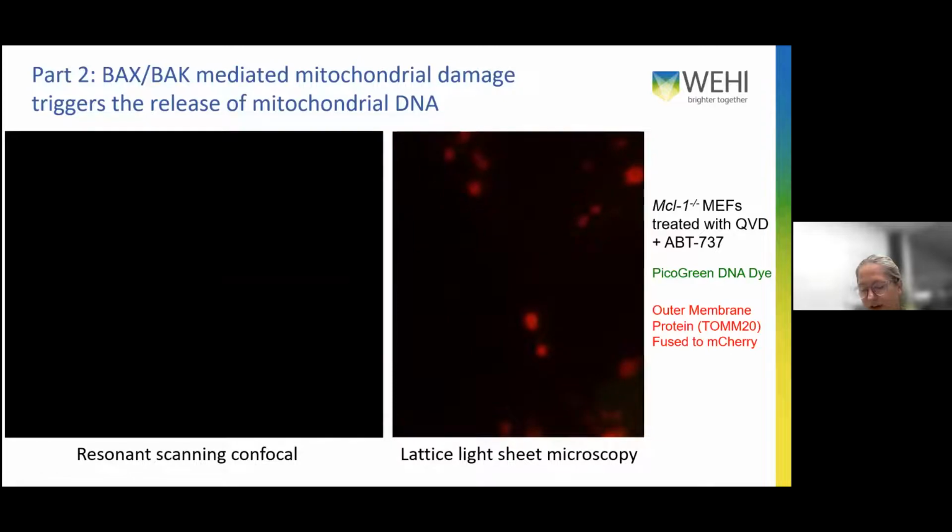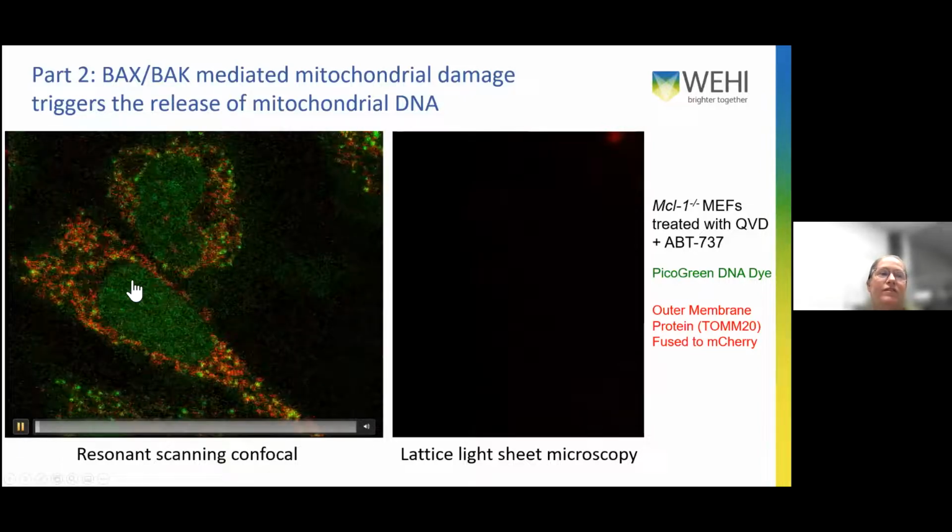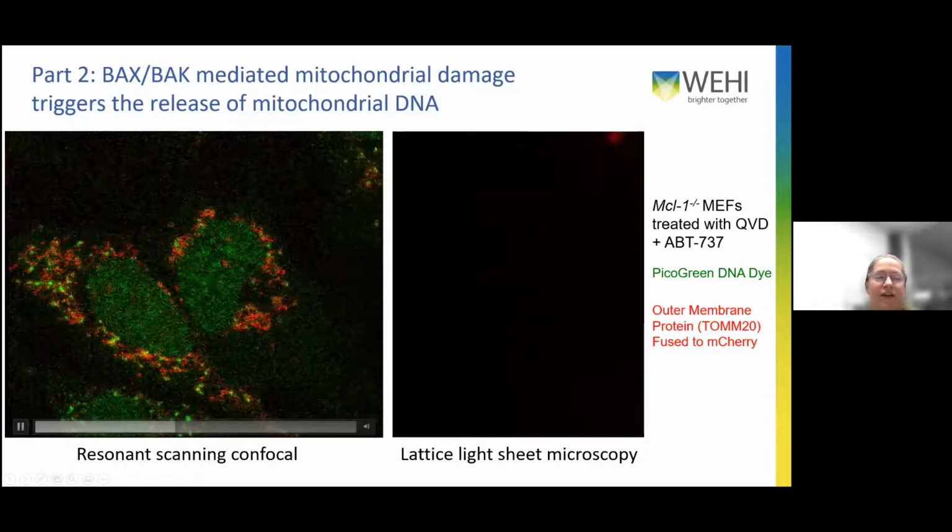And they had identified in previous work that during apoptosis, mitochondrial DNA somehow stimulates the cGAS-STING pathway, which leads to stimulation of interferon and the stimulation of inflammatory pathways. But they couldn't understand how on earth the mitochondrial DNA was getting out and stimulating this pathway inside of the cytosol. So Kate came to me, around the time that Eric's paper was published, and she wanted to have a look at that. And we started out by just using our resonance scanner, because that's the best tool we had at hand at that time.